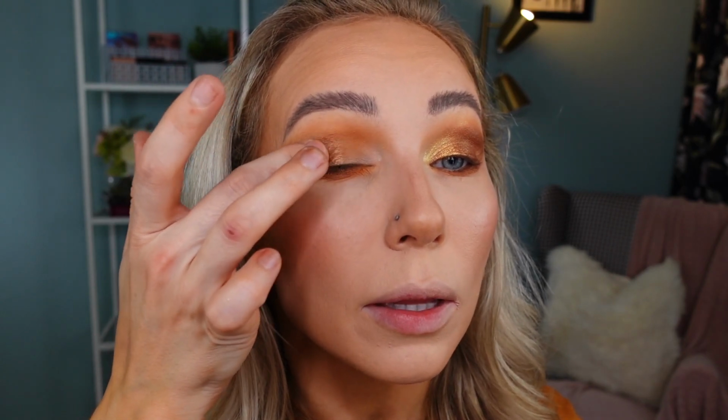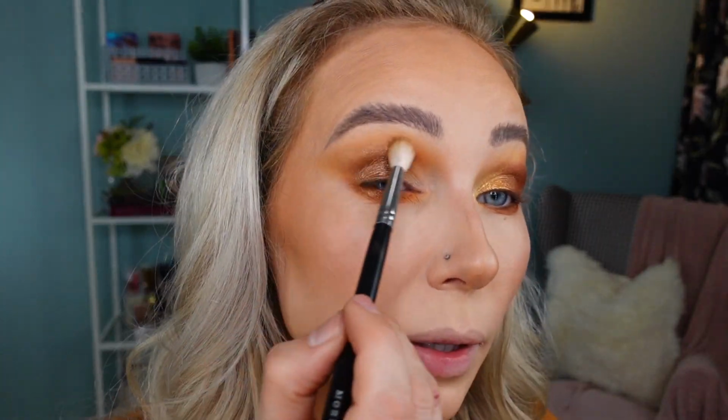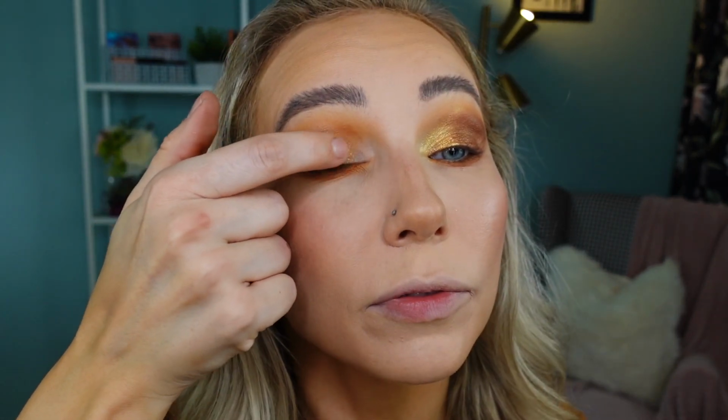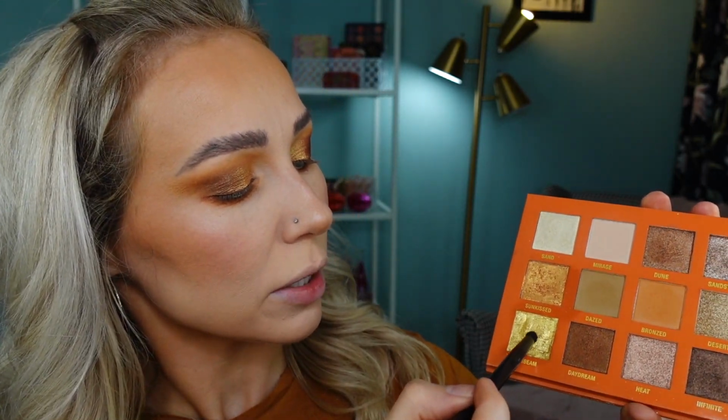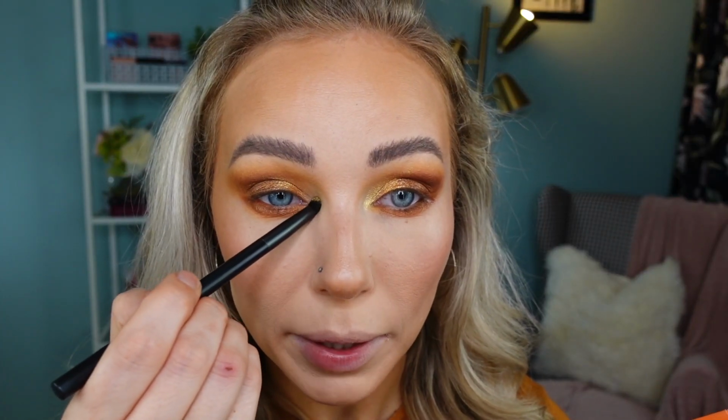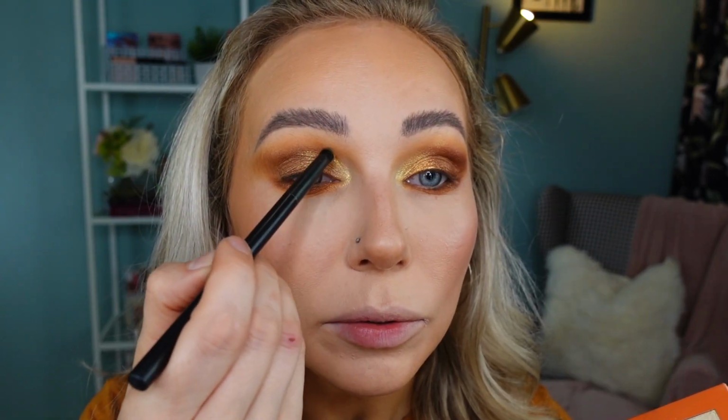I'm going into the shade Daze with my finger, and I'm going to start applying it right here towards the outer corner. Then I'm gonna go ahead and blend it. Then I'm going into this beautiful shade called Sun Kiss. This shade almost looks duochrome. Look how much reflection you get from this, you guys. Look how beautiful this is. It almost has gold and peach colors in it. This is gorgeous. For my inner corner, I want it to be really bright, and I'm going into this shade Sunbeam, placing it into my inner corner and blending it into the eyelid.